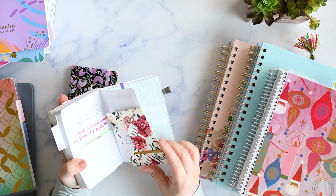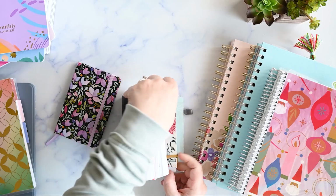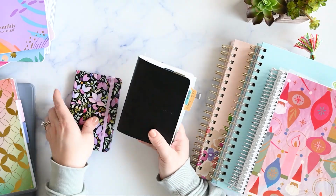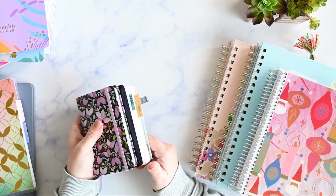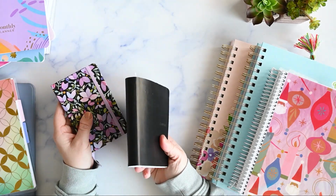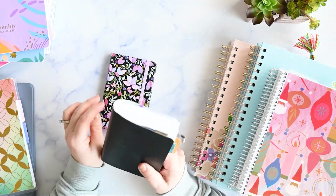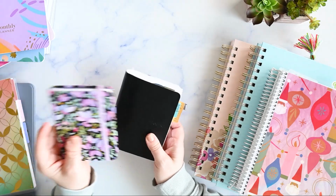There's nothing in here that is groundbreaking or anything like that. It's just a notebook that gets thrown in my bag so that I have a notebook when I need it. As tiny as this is, it's also kind of heavy and bulky, and so this one I actually do prefer, but I also want to finish this one and just use it because I want to use what I have.